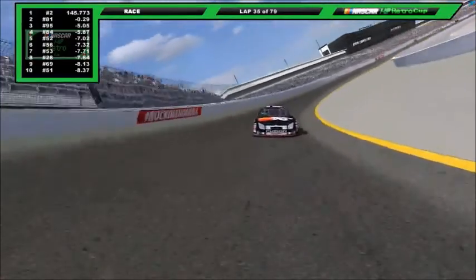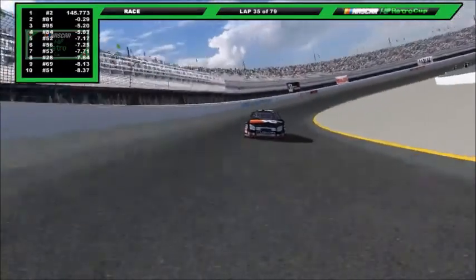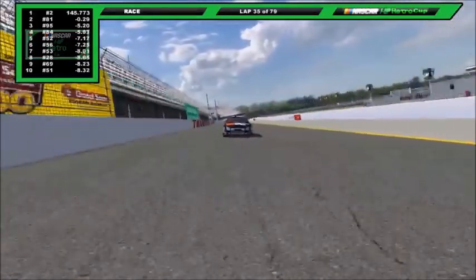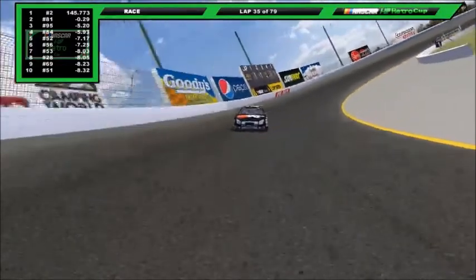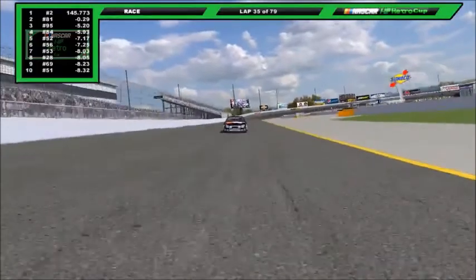I think actually what made him drift high was he was either doing that deliberately to try and save, or he was losing a bit of tire grip and becoming loose off the corner. Well, he definitely slid up, and that cost him a little bit. He's now down back to 0.3 of a second behind.